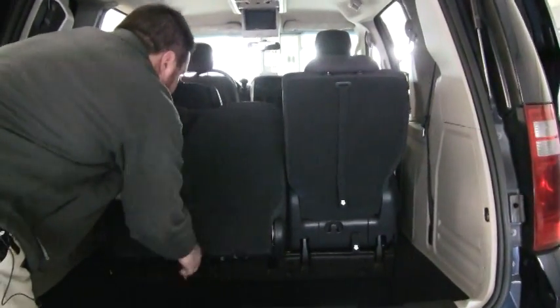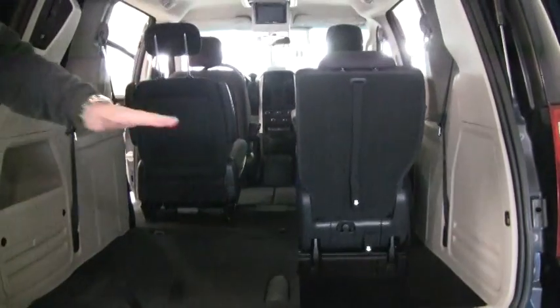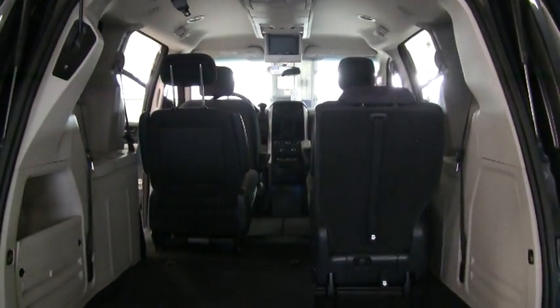We can fold these seats down super easy, fold down all the seats, and you can actually get a 4x8 sheet of plywood in there.